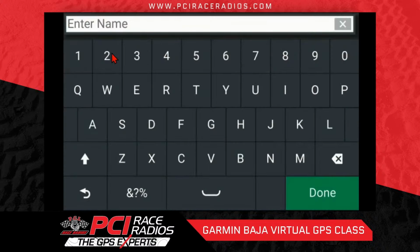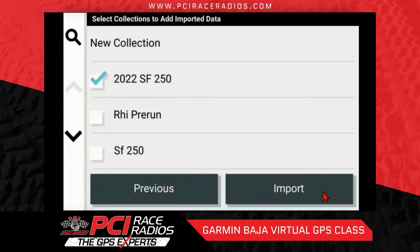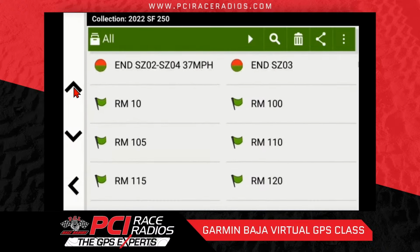So I'm going to make a new collection. We're going to call this 2022 San Felipe 250. We'll click done and we'll import. It's going to put all of these GPX components into that specific collection there. So now under this collection, you can see the two tracks that we have, and that's what these little feet are. I have one track in red, one track in blue, and then these are all of the waypoints that downloaded in. You can scroll through these and check these out.